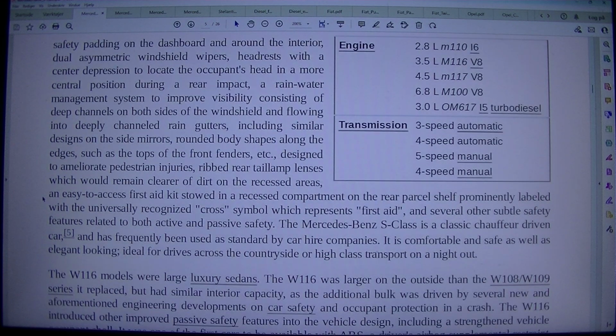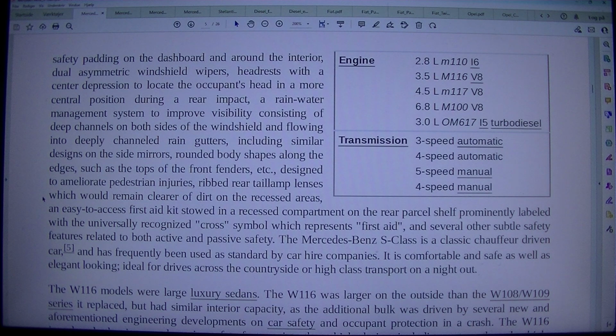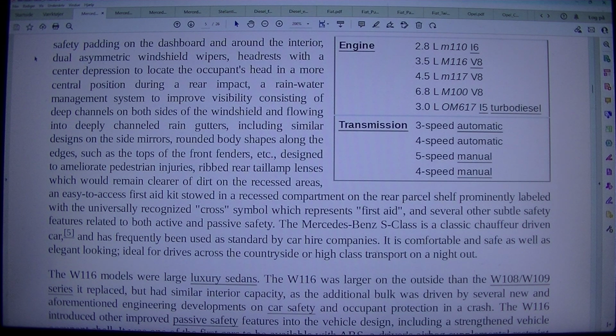Engines: 2.8 L M110 I6, 3.5 L M116 V8, 4.5 L M117 V8, 6.9 L M100 V8, 3.0 L OM617 I5 turbo diesel. Transmissions: 3-speed automatic, 4-speed automatic, 5-speed manual, 4-speed manual. Safety padding on the dashboard and around the interior, dual asymmetric windshield wipers, headrests with a center depression to locate the occupant's head in a more central position during a rear impact, a rainwater management system to improve visibility consisting of deep channels on both sides of the windshield and flowing into deeply channeled rain gutters, including similar designs on the side mirrors.